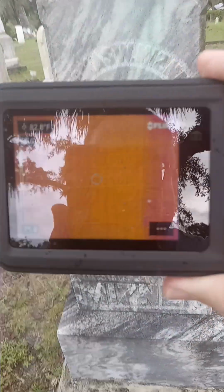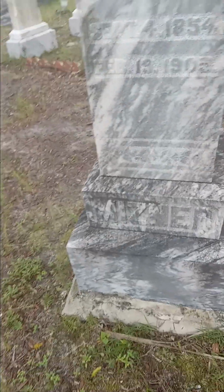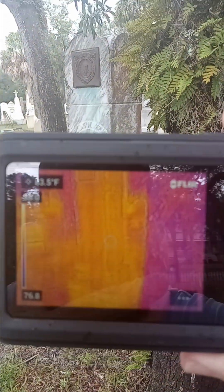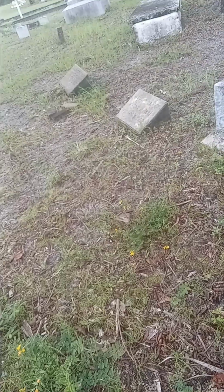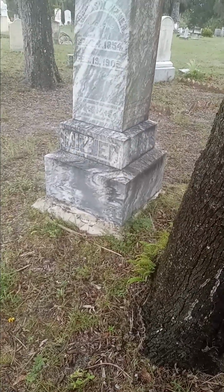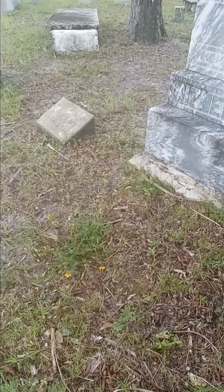Let's get a little thermal image of that area. All right, that is about all the angles with the tree being here. This is about the only angle I can get, otherwise I just have tree in the frame. It's pretty much yellow all the way around. That's what you would expect from the base type granite that's thick like that. It's a very sturdy tombstone.